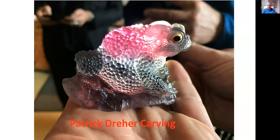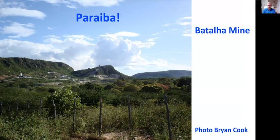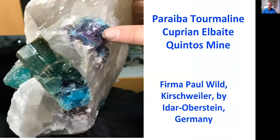And here is a carving by Patrick Trier from Brazilian tourmaline. Beautiful, 4 colors. And of course, we have to mention Paraiba. So in 1988 in Paraiba state in northeastern Brazil, a famous pegmatite area for rare minerals, they suddenly found beautifully colored tourmaline with intense electric blue, green, purple colors. And you can see in the same crystal many colors.